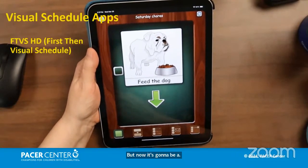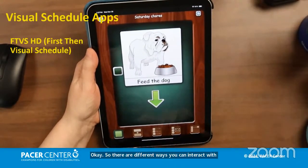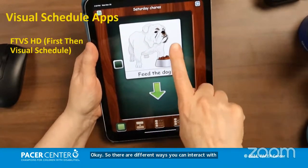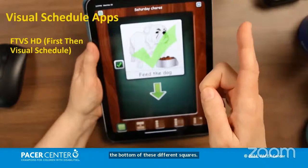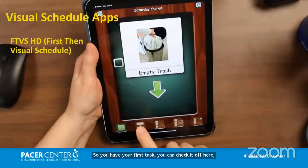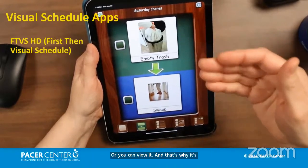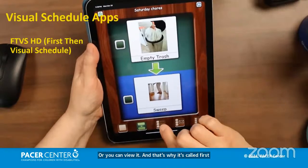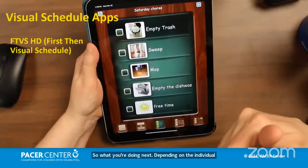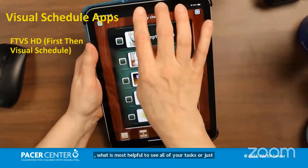Okay, so there are different ways you can interact with this or view this, and that's what's represented here at the bottom with these different squares. So you have your first task, you can check it off here, you can go down like that, or you can view it, and that's why it's called first then. So this is what you're doing, this is what you're doing next. Depending on the individual, what is most helpful, to see all of your tasks or to just see one at a time? And I believe this should work with speak screen also.